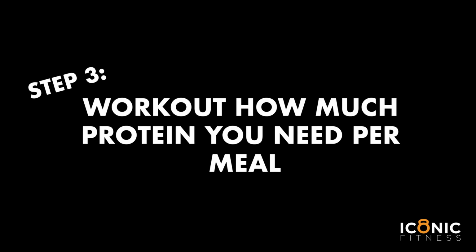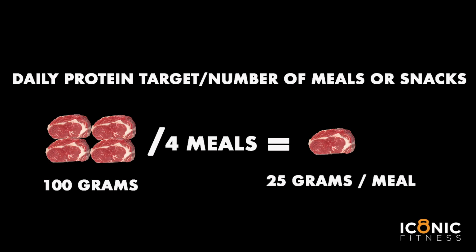The third step is we're going to work out how much protein you need per meal. And that's pretty straightforward. Your coach is going to help you with this, but then you take your daily protein target and you just divide that by the number of meals or snacks you're going to eat. So the simplest example is, let's say your daily protein target is 100 grams of protein and you're planning on eating 4 meals plus snacks. That means you want an average of 25 grams of protein per meal.